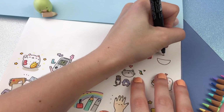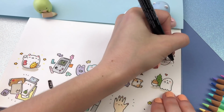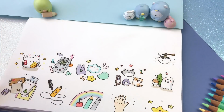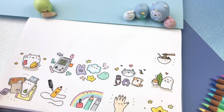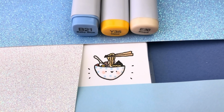Speaking of noodles, let's move on to doodle number 11. I love Japanese food, ramen and sushi, sashimi, katsudon, you name it. I like it if it's Japanese food. But I also really like Japanese culture in general. That brings us to doodle number 12.